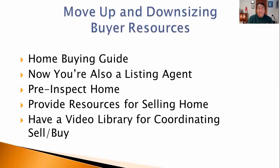Now the buyer resources, home buying guide, now you're a listing agent. So you're wearing 2 hats. Now you're helping them sell a home and then buy a home. If you're helping them sell a home, pre-inspect the home in the early stages to make sure you can identify any potential issues, and then go through the standard listing process. You're meeting with your seller, reviewing their home, looking at what's been updated, what needs to be fixed, all that kind of stuff. That's talking about providing resources for selling their home.